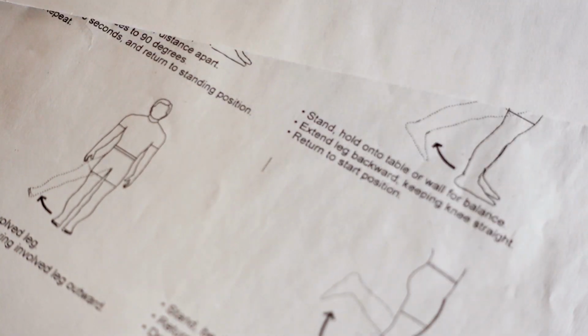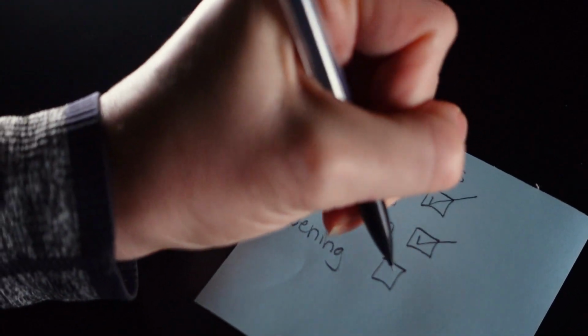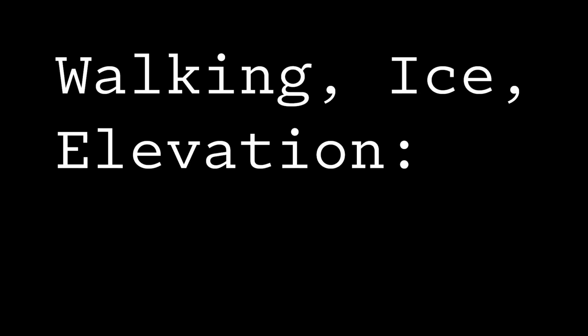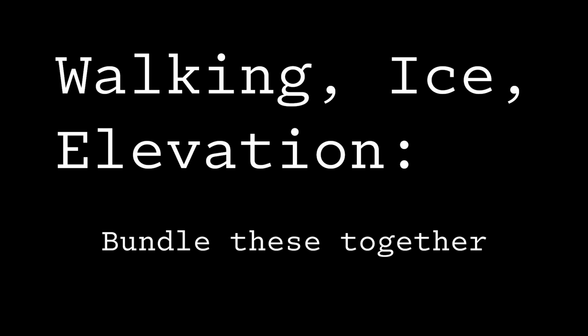Find a way to reward yourself for doing the exercises, even if it's just a satisfying checkoff after every set. Walking, ice, and elevation. Bundle these together by always icing and elevating immediately after walks. It's not cheating to use your resources to feel better after doing some work.